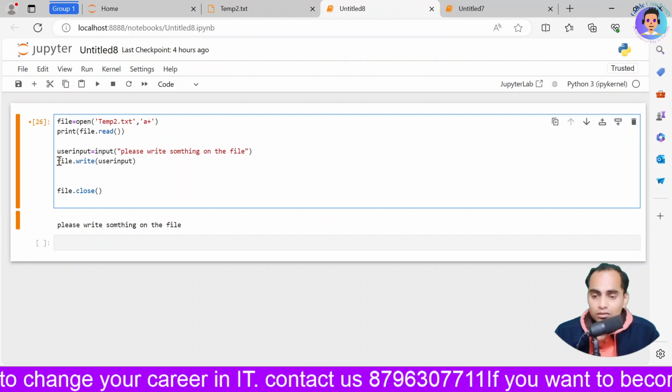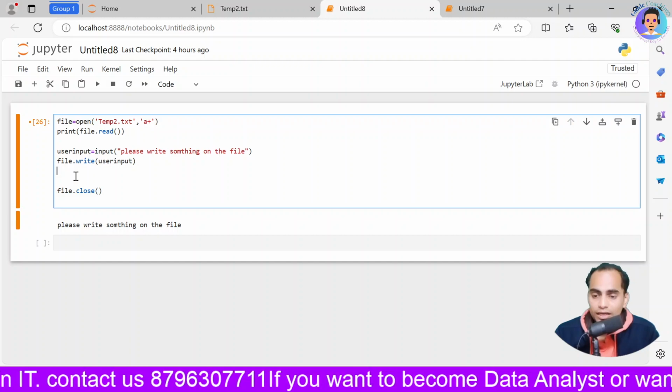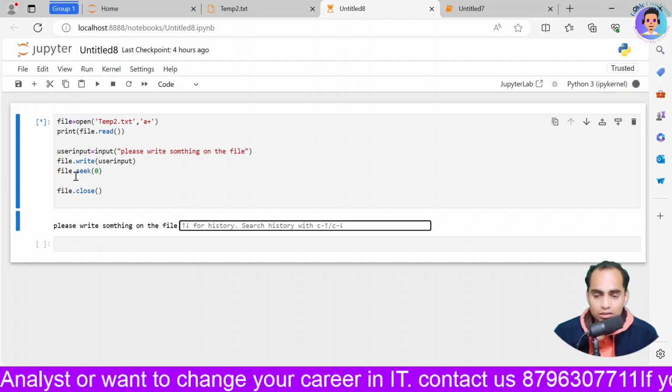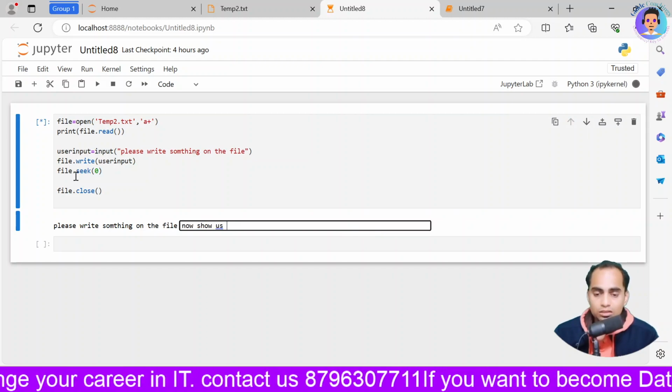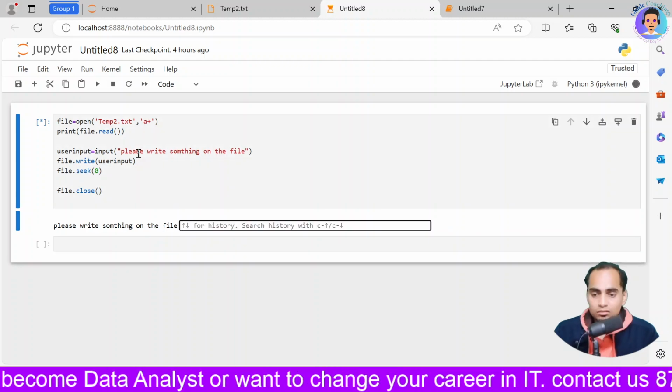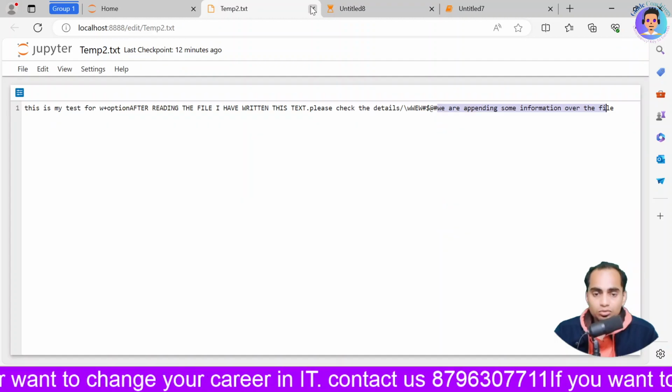After writing the file, we need to set the position, that is seek file. Okay, and then if I hit enter and then I'll say now show us the details. Okay, now if I hit enter, so yeah, this is how the data is going to be added to the file again and again.